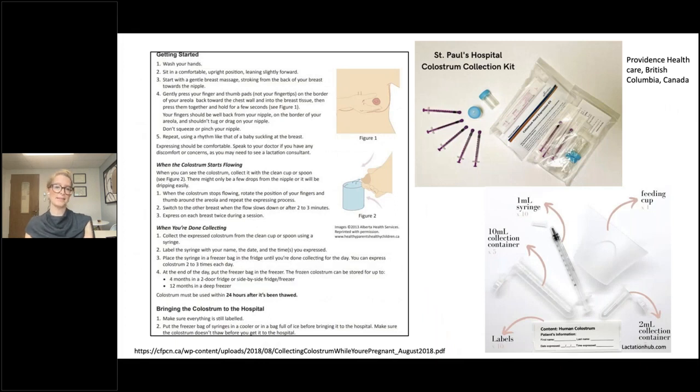These are some examples online of instructions for moms or collection kits that are given out prenatally by hospitals or ones you can buy online. These are all various Canadian products and websites, but these are available throughout the world.